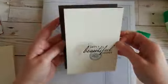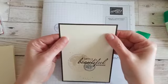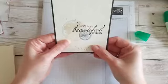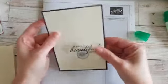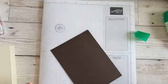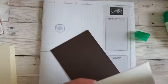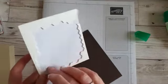Okay, Kat, yes, I think you are going to be converted to this one. It's just so lovely. And of course, with Father's Day coming up, masculine cards, or for when we're finally allowed to travel again, this would be great. Or if you're scrapbooking from your holidays or anything like that, I think it's super. So now I'm going to get my dimensionals. Here we go. I'm just going to pop this up.